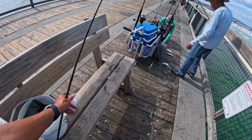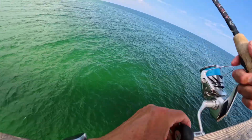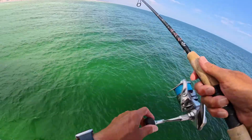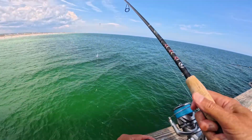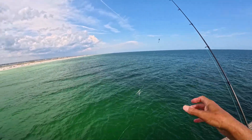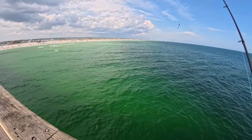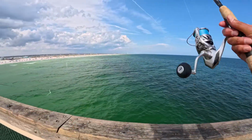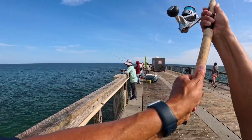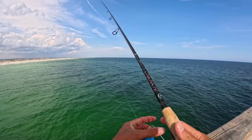Slippery. Something big swam by, but they kept going. Let's try another cast. Unhook the hooks first. Check behind you. Get a good swing. Overhead.